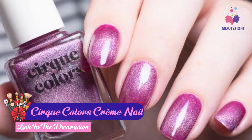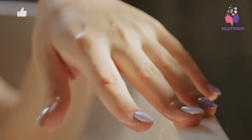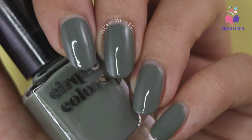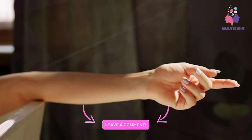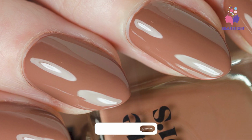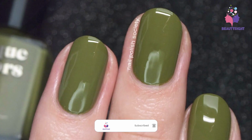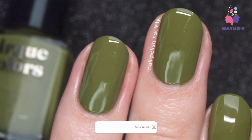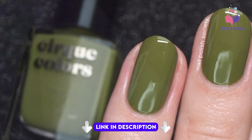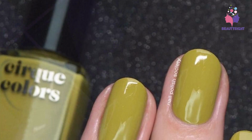The number 6 position is dominated by Cirque Colors Cream Nail Polish. Cirque Colors Cream Nail Polish in the shade Don't Forget the Canely is a high-quality ivory white cream nail polish. Its rich color turns opaque in 2 coats. This vegan nail polish is formulated with a non-toxic, smooth, and long-lasting formula. The 10-free formula does not contain any toluene, DBP, dibutyl phthalate, formaldehyde resin, camphor, xylene, ethyl tosylamide, phthalates, parabens, or fragrances.